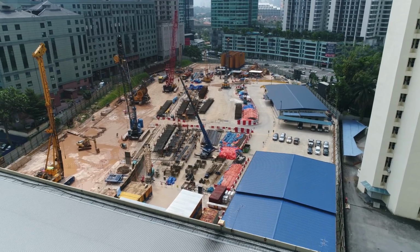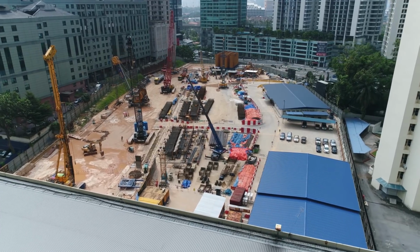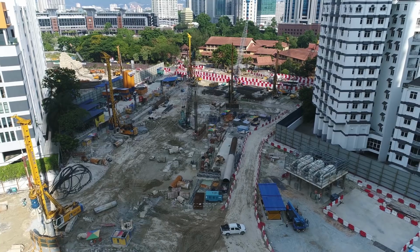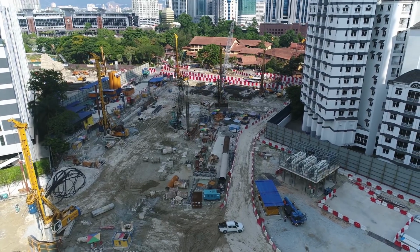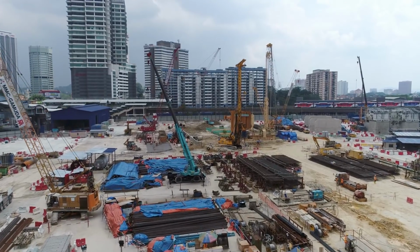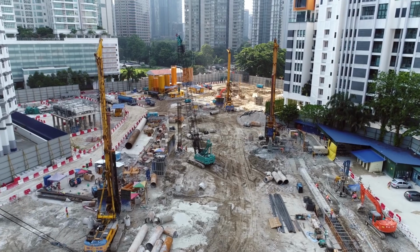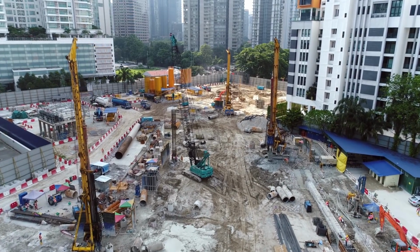Line 2 is more challenging because it's traversing in the heart of KL. Sites are very constrained, traffic is congested, and the geology is also treacherous. Very different and inconsistent mixed soil conditions in Line 2. We put safety as number one on the project. You have to make it safe before you tunnel through, because in a built-up environment there is no option and there is no room for any errors.